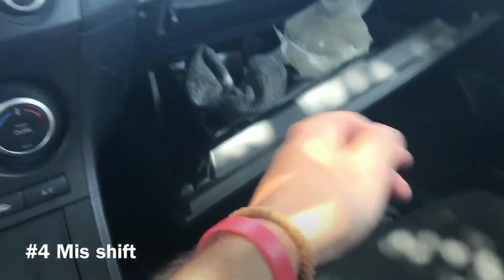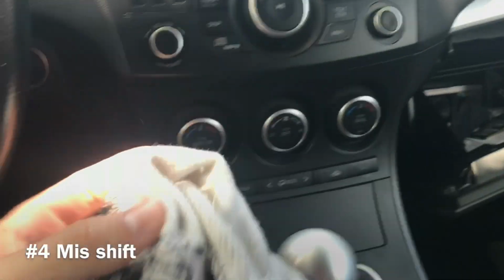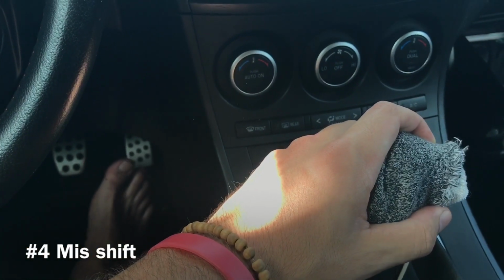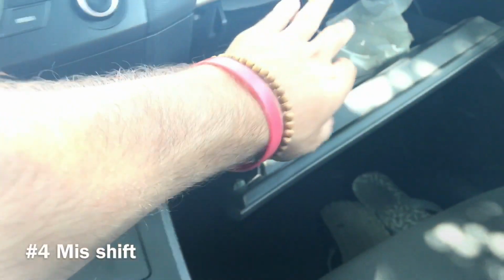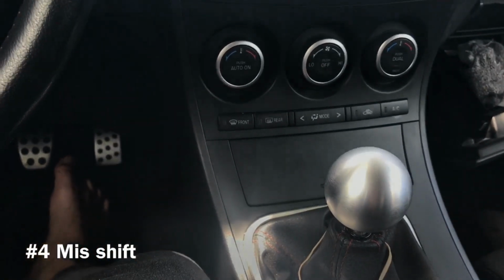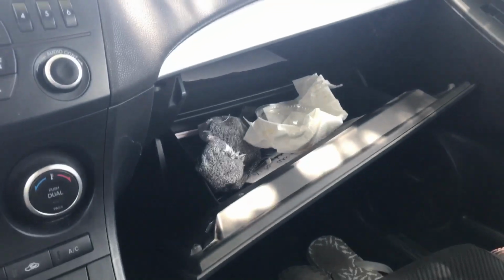And let me just show you my cheap solution. I have a sock that I just kind of put over it when I leave the car in a hot spot. But I'm sure you can find something more elegant than a sock. But that's my last complaint about the inside of the car.